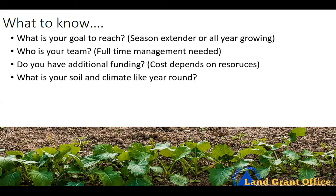What is your soil and climate like year round? I think that's one of the main components about greenhouses, that it's going to be an ever-churning type of management, not just of the hoop house, but also the soil, because you're going to be growing in a small amount of space over a long period of time. If you think about that, the nutrients and uptake of minerals and vitamins in the soil is going to be taken up in a short amount of time, depending on the type of plant that you're growing, of course. So I think a lot of research needs to go into that as well.